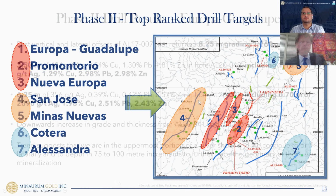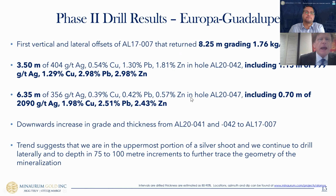Okay, so at Europa-Guadalupe, we reported the results of 4 holes: 41, 42, 45, and 47.